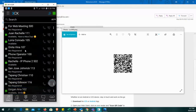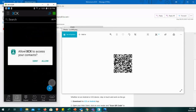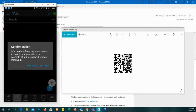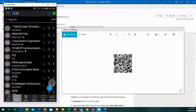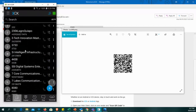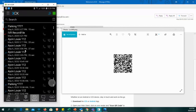Status. You can see here the extension that is registered in the 3CX server. You can still see Miss Anna there, smile. And now you can also see contacts. If you allow it, you will see the contacts registered in the 3CX server. They will be synced into your mobile. So that's it. You can also see your recent calls.